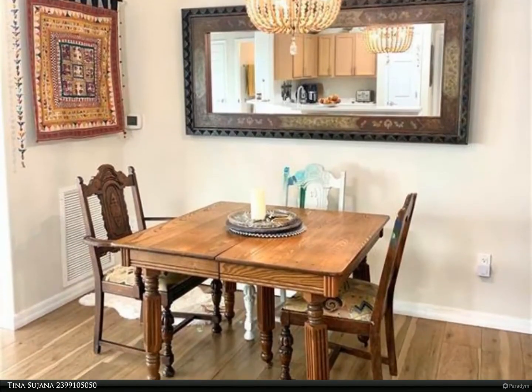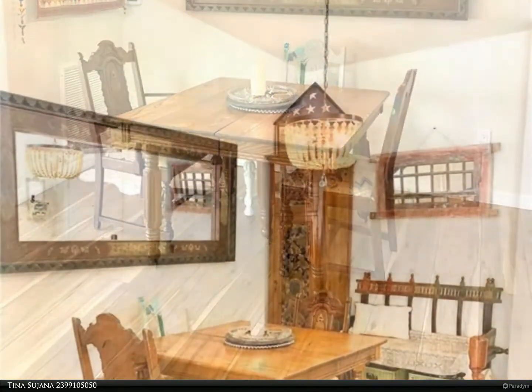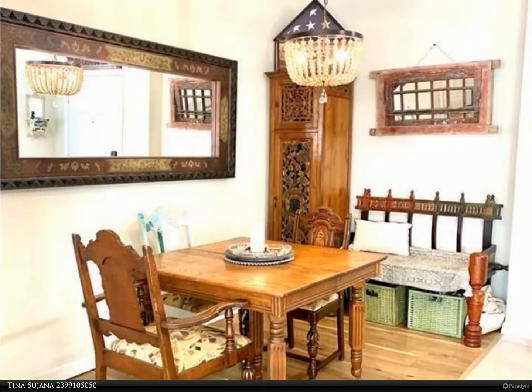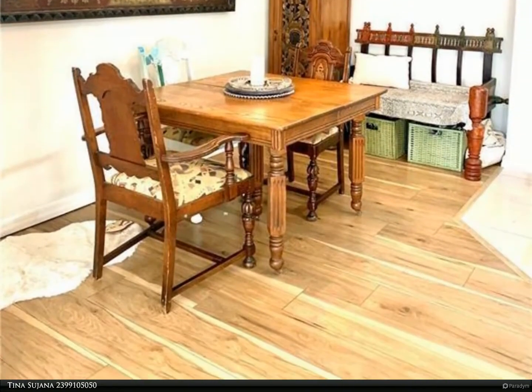Just a few minutes to the Sanibel Causeway, 2 miles to Bunche Beach, and only 5 miles to Fort Myers Beach. Ride your bike or walk to local shopping, grocery, Sanibel Outlets.